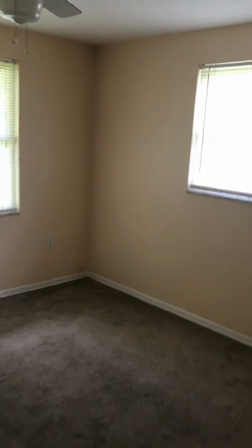There's your pantry closet, or your linen closet, I'm sorry. Carpets need to be replaced. You don't like carpet anyway. Looks like there's travertine underneath the carpet. I'm assuming travertine underneath the laminate as well. You got some scalloped trim around the closet, which is a nice little touch.